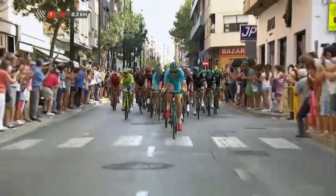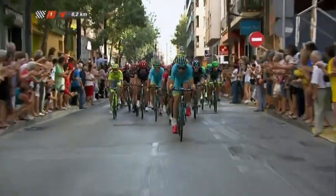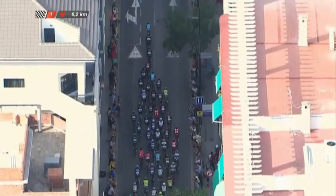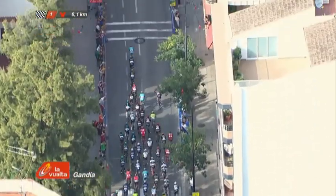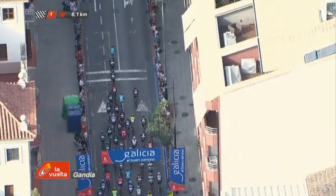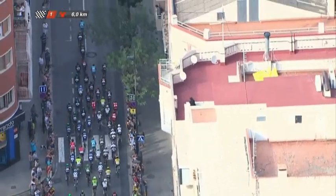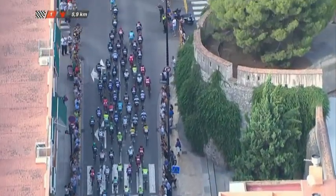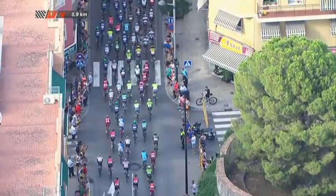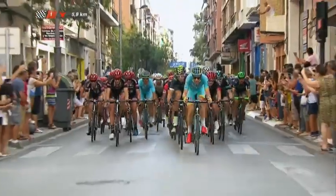Perhaps Luis Leon Sanchez might be interested. You can see him in about 6th position in the light blue of Astana. He can sprint, and certainly from a selection like this. Well, it really goes to show the type of sprint we can anticipate here. Luis Leon Sanchez maybe feeling he's on a great day, and why not? He'll have seen Jean-Pierre Jacques win, and now he thinks, well, I can get up there, and if not. And also the fact that Bennati came so close to pulling it off 2 days ago with that late attack. So why not Luis Leon Sanchez attempt a similar move?